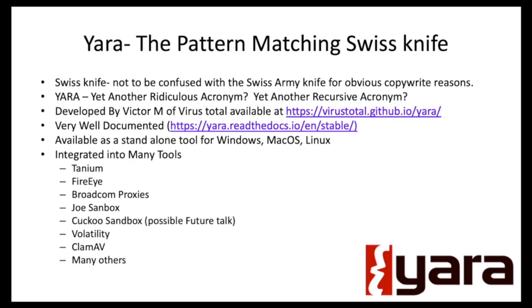It's very well documented. It's there in the Read the Docs, and as I said, you can run it as a standalone tool on Windows, Linux, Mac OS. I'm going to be showing hopefully a decent demo with Mac OS, not as detailed as Justin's, but just a high-level overview of some of the things you can do with YARA by walking through my process and what I'd like to recommend.